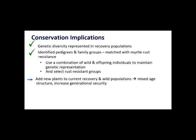Another kind of sad thing about Gossia gonoclada is that there has been no recorded seedling or seed germination and new recruits into any populations since they've been monitored in the 1980s. Unless you know any, Leanne? Maybe? Yeah, maybe.